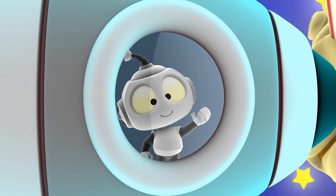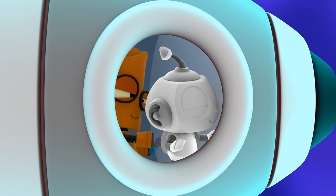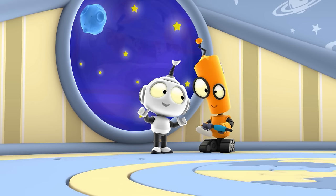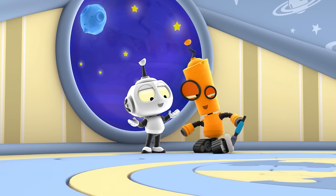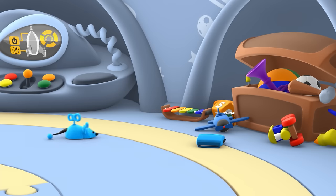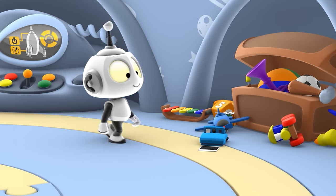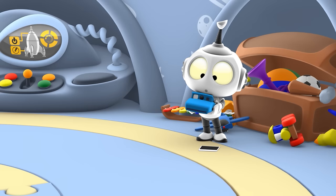Oh, hi, everyone! Oh, thanks, Orbit! It's picture day, and we all need to look our very best. Now, where did I put the camera? Oh, thanks, Squeak. You found it.